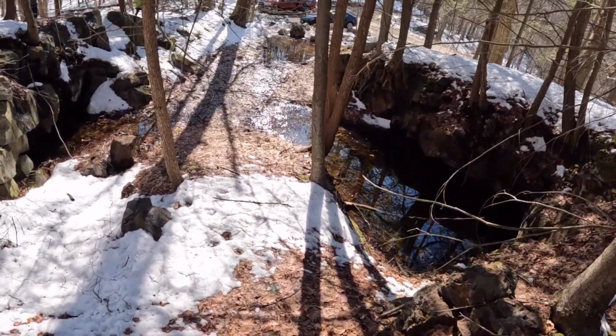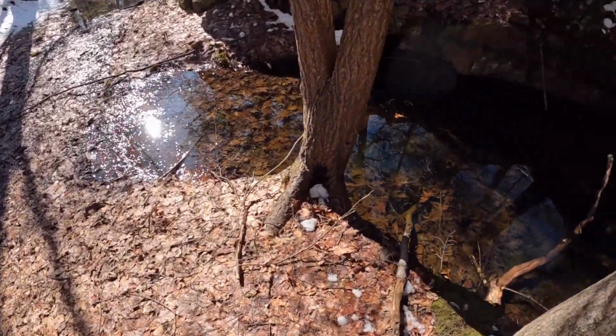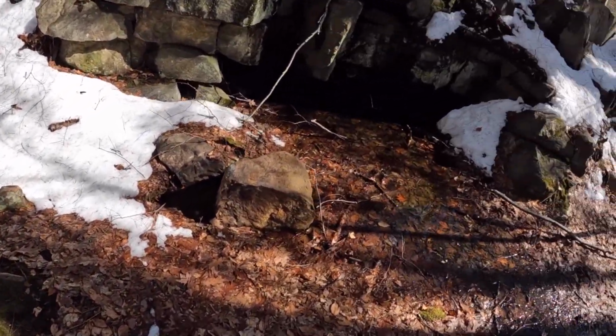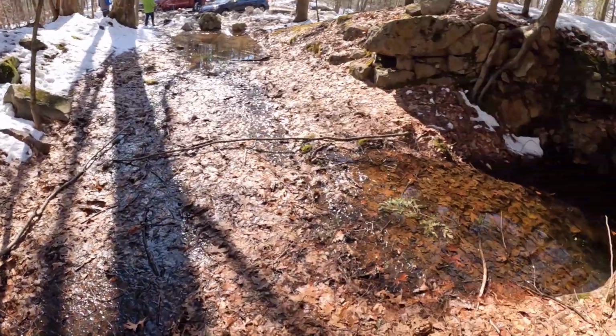So, just up from where we parked, there's our cars. This is the first mining area. It looks like two shafts are here. Two mines. Pretty cool find right here. Some old mines are buried underwater, but these are the entrances to them. So now we're going to head up the mountain.